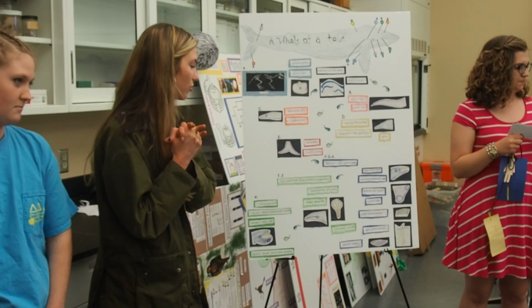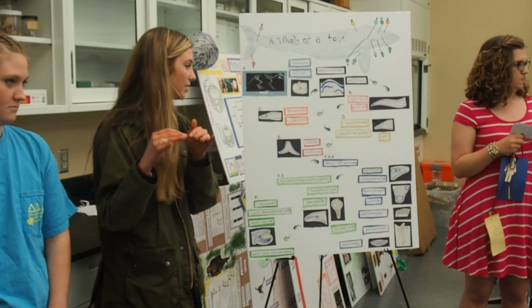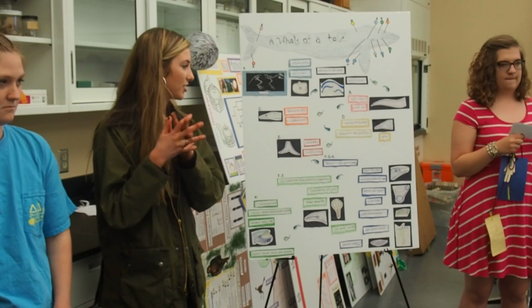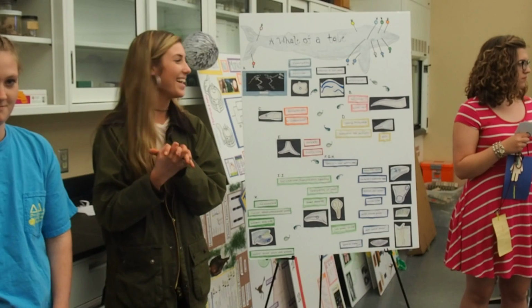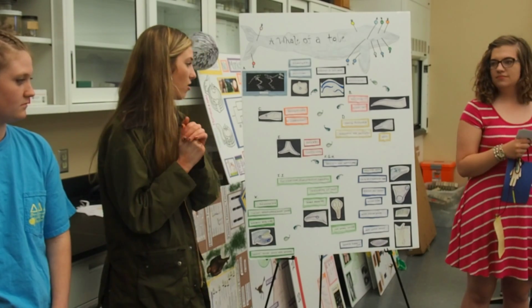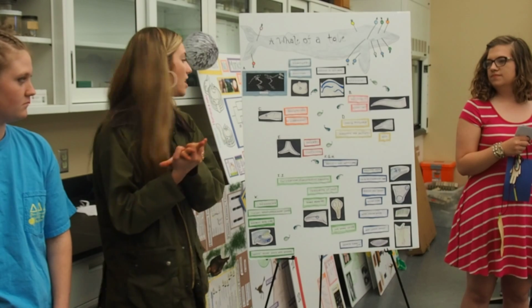And then the external ears, since now they're diving to really deep depths, they don't want holes on the sides of their heads because their eardrums would implode, and that would be really bad. They wouldn't be able to withstand the pressure, and also they have echolocation.